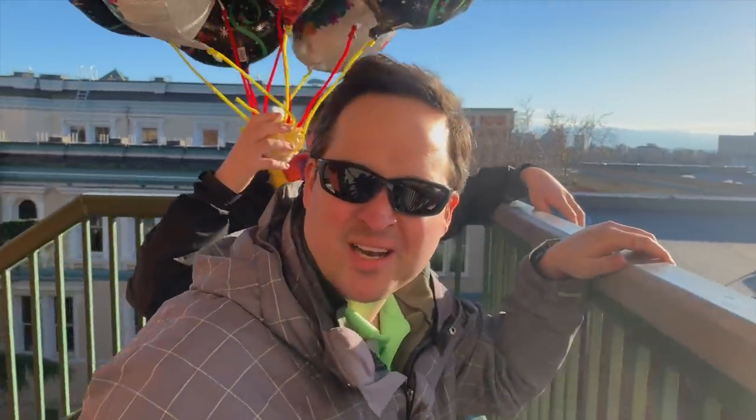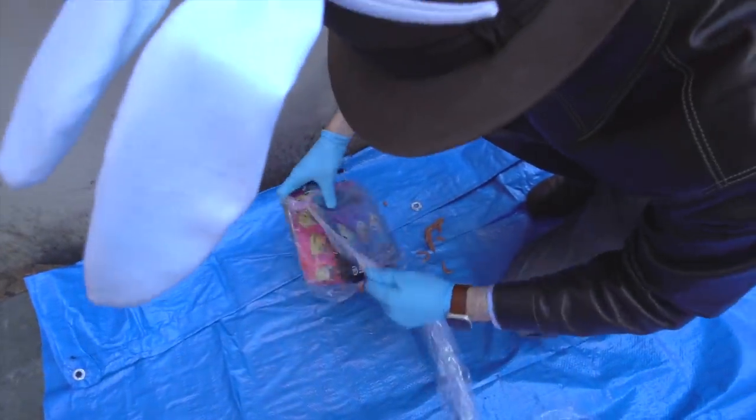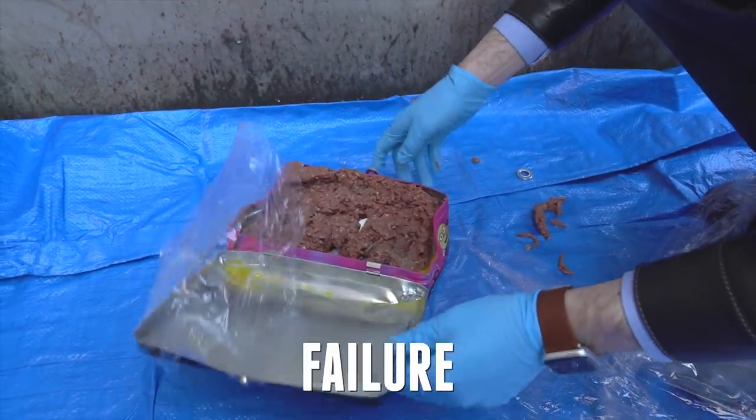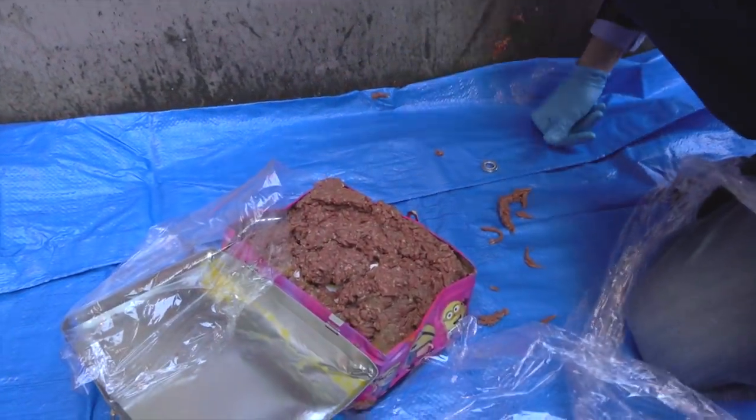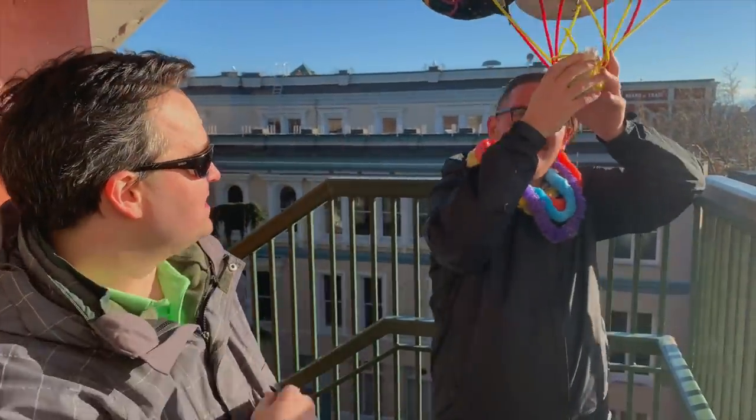Oh, I've heard fat kids make that sound when they hit the water. Ooh. I was that fat kid. We have a breach. We have a breach. All right. Oh no! Egg down! It was finally due its time. Well, we'll see what happens to you if you end up on the roof.